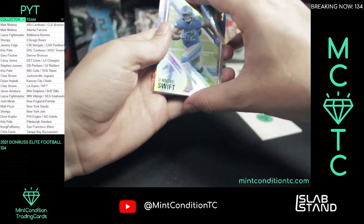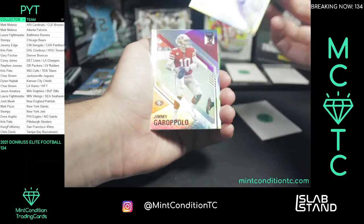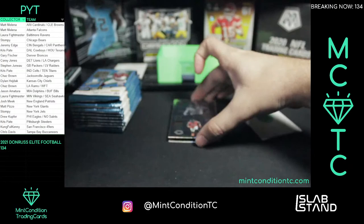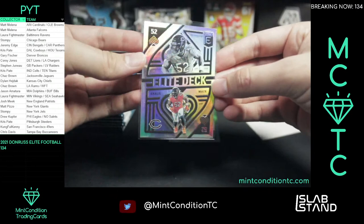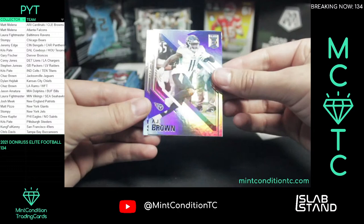All right. We got DeAndre Swift. Jimmy G. We got the Elite deck. Khalil Mack. I actually like the black version of the Elite deck inserts. I don't like the reds. But the Khalil Mack looks good. The Elite deck insert. We got the AJ Brown here, then Barry Sanders.